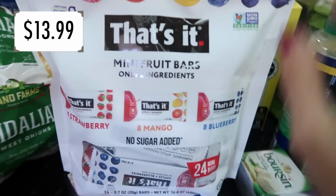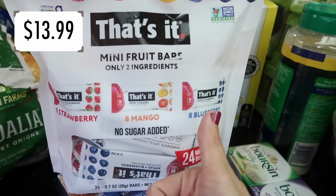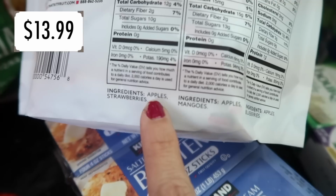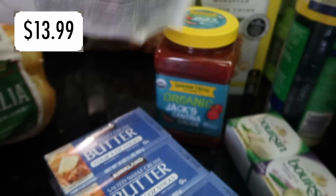All right, I also grabbed some That's It mini fruit bars. These were a pretty penny. I don't really know why I bought these. I bought them because I thought, well, they're healthy. The only ingredients in them are like strawberry and apple and like mango and something else. Well, I guess I'll tell you. Apples and strawberries, apples and mangoes, apples and blueberries. And that is it, my friends. That is all.